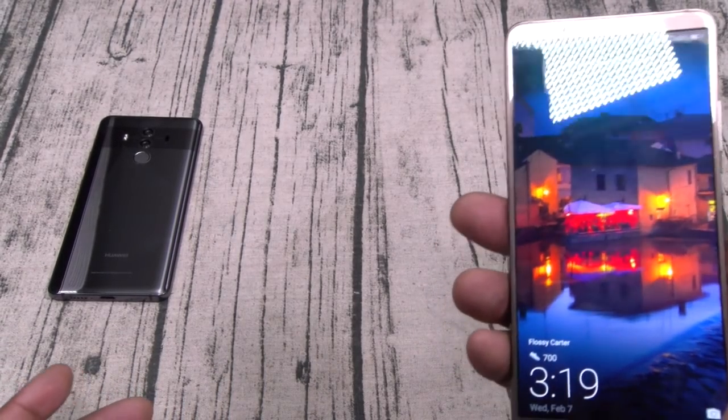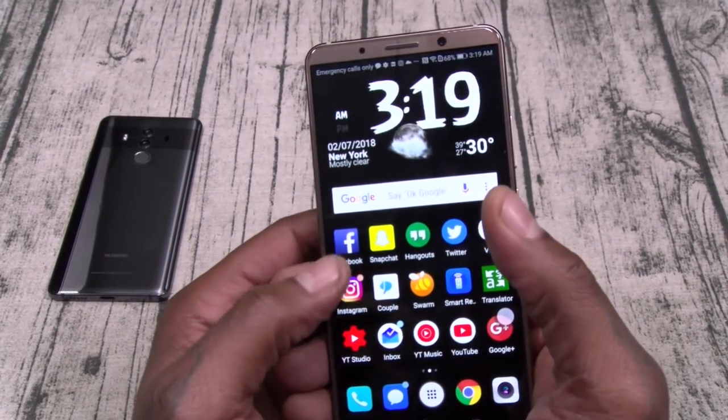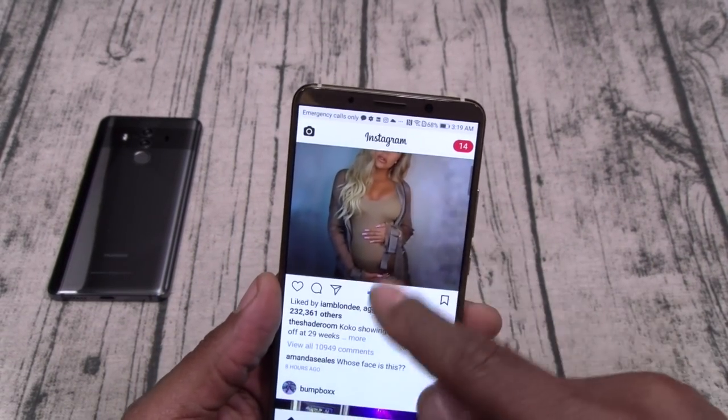Fellas, you got to know how to play this, though. All right, let me show you how to do it. I'll do it one more time and show you how to do it for real. All right, so I'm on my Instagram. I'm looking at some buns. Let me see if I can pull up.